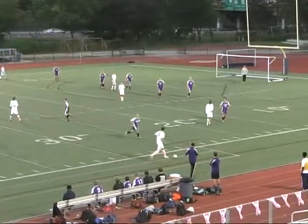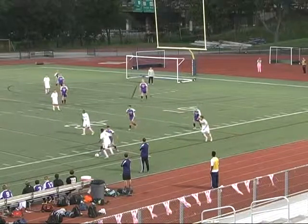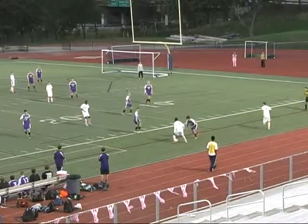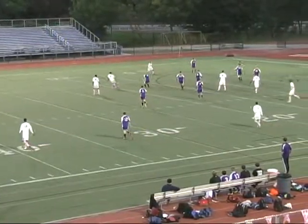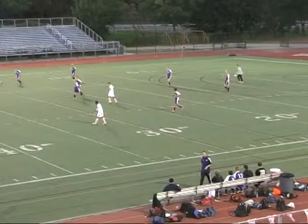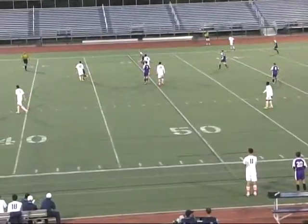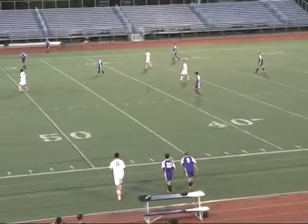So Govan now. Oh, Dahir with a great play, tee it up and shoot! Right on goal. Great save by Samuel Leaf. So here we go now. That'll be a throw by Ryan Fife.